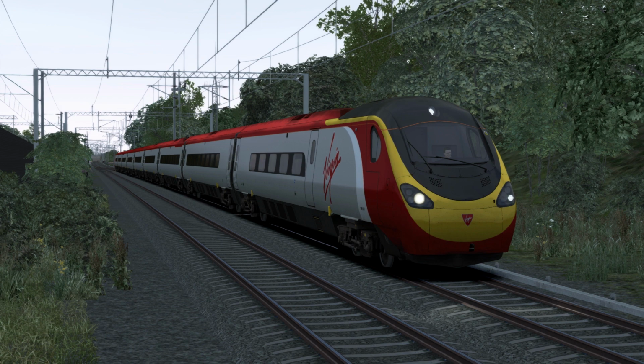The scenario that I'm using here is from DP Simulation, from the free DP Simulation scenario pack for this route, and the name of the scenario is 1F11 707 London Euston to Liverpool Lime Street.